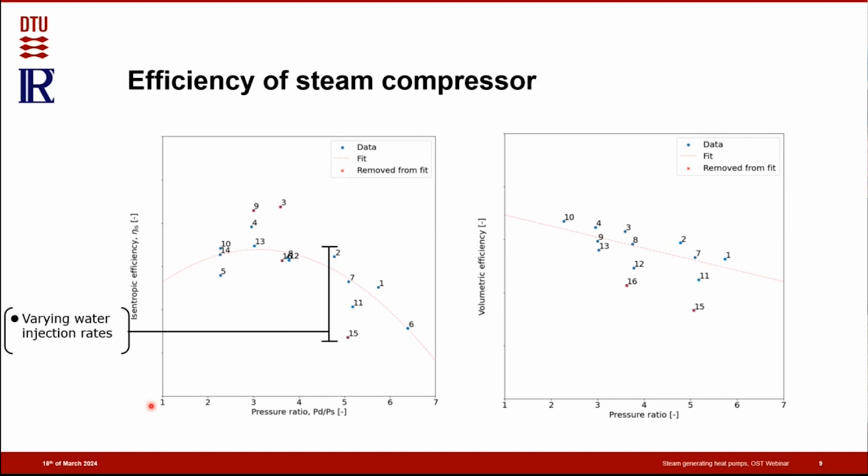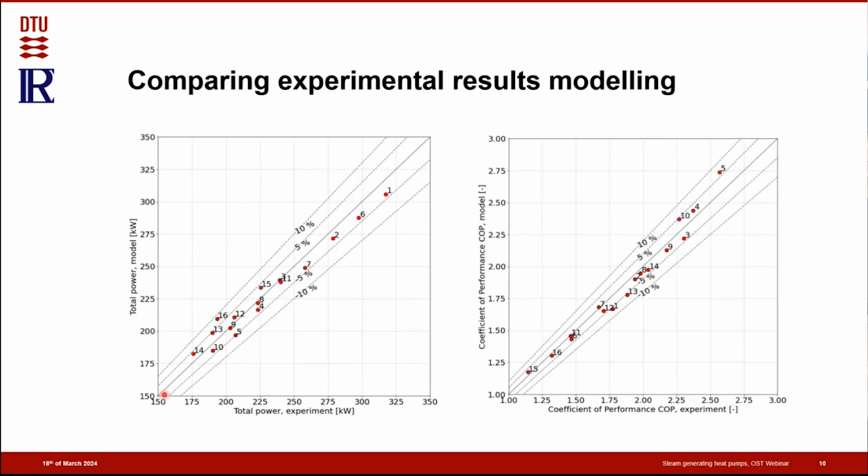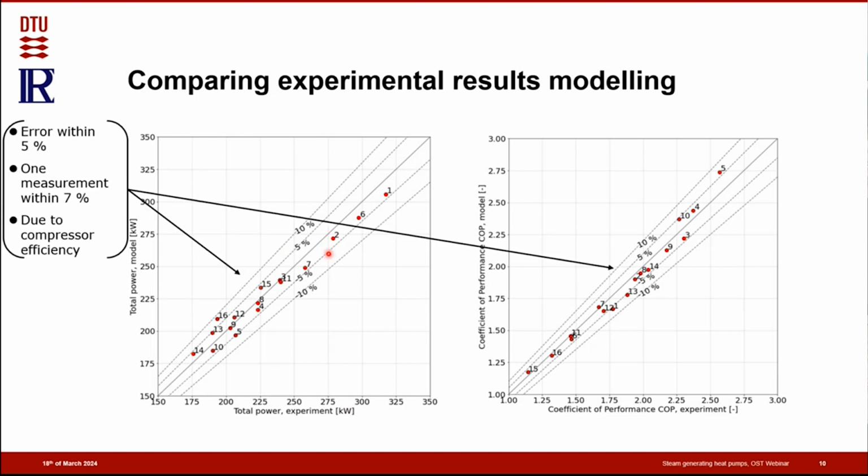But nonetheless, what we wanted was to model the total efficiency of the system, and if we compare the efficiency we achieve with the model to what we get experimentally, we are at least within 5%. One point is within 7%, and we are relatively happy with being able to predict the COP of that operating point.